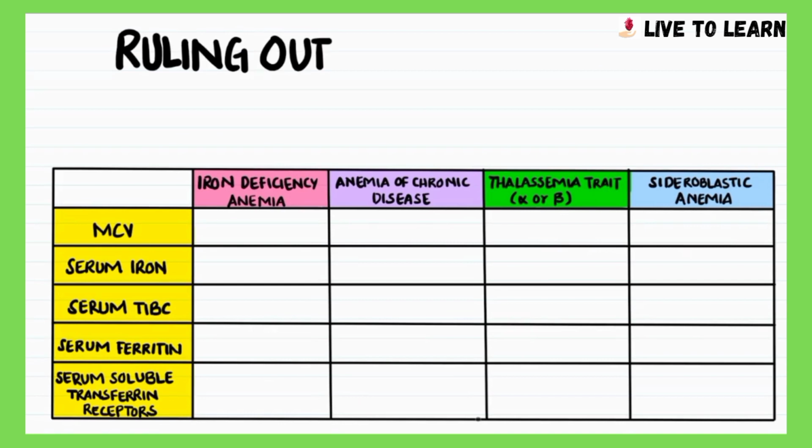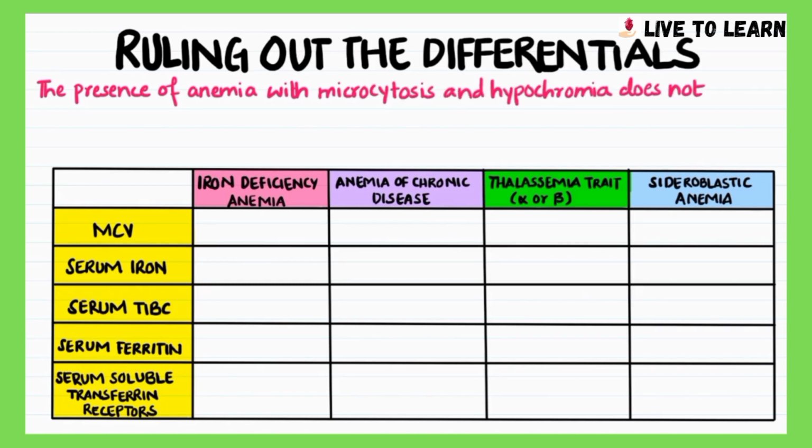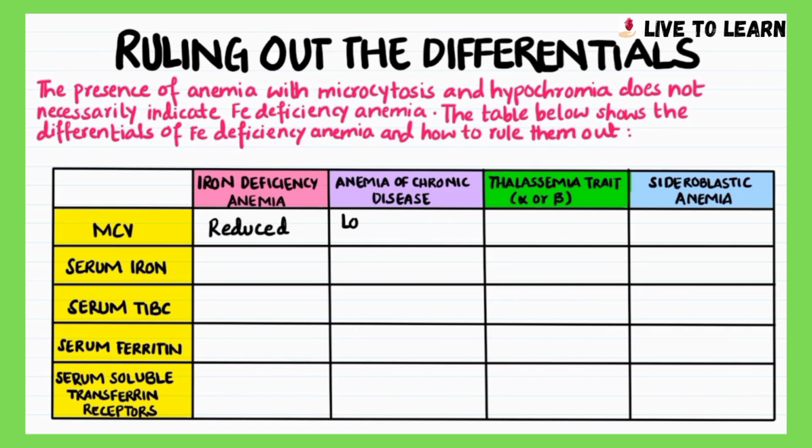The presence of anemia with microcytosis and hypochromia does not necessarily indicate iron deficiency anemia. That makes it a little tricky. This table here shows the differentials of iron deficiency anemia and how to rule them out. Let's have a look. The mean corpuscular volume, or MCV, is reduced in iron deficiency anemia, is low or normal in anemia of chronic disease, is very low in patients with the thalassemia trait, and is low in the inherited type of sideroblastic anemia and raised in the acquired type.